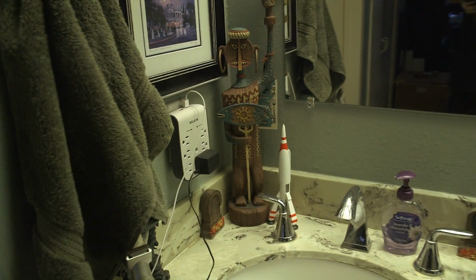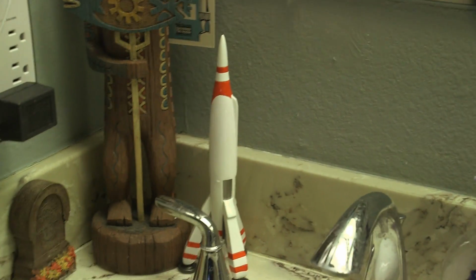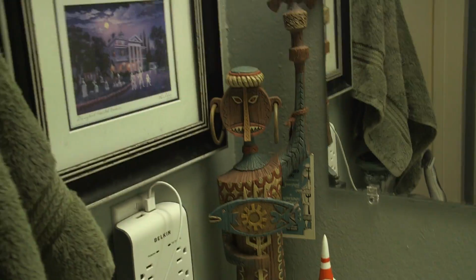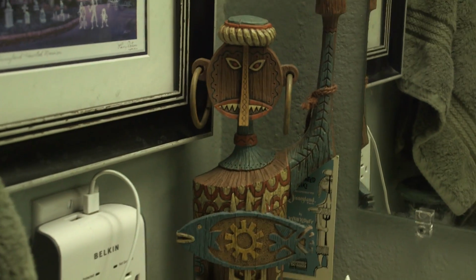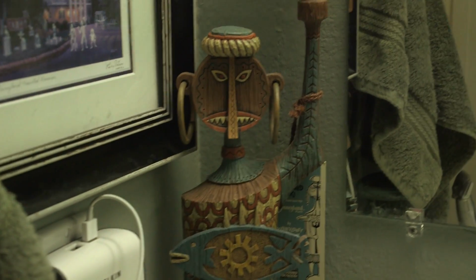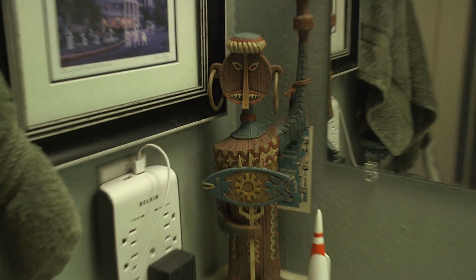The bathroom area almost has the most Disney stuff of all. I mean, there's the porcelain rocket to the moon from the 60s, and there's a statue of Uti, which is a tiki god that used to be outside the tiki room. I say used to be because around the year 2000, about 40 years after it was built, this is the one tiki god that was above the walkway, and it rotted and fell and almost crushed a bunch of children beneath it. So I thought that was worth having a statue of.